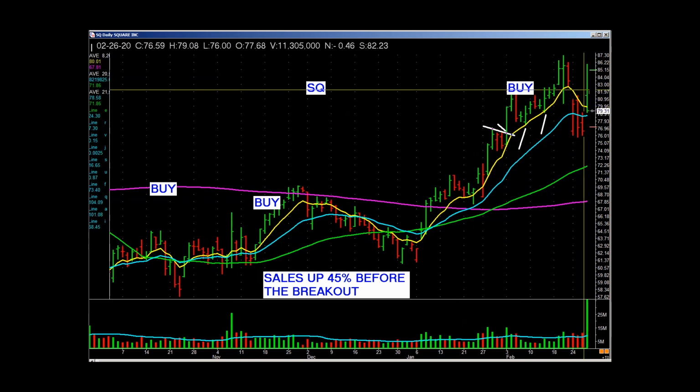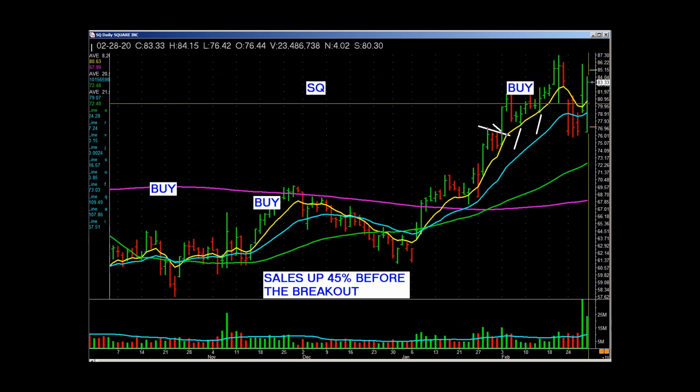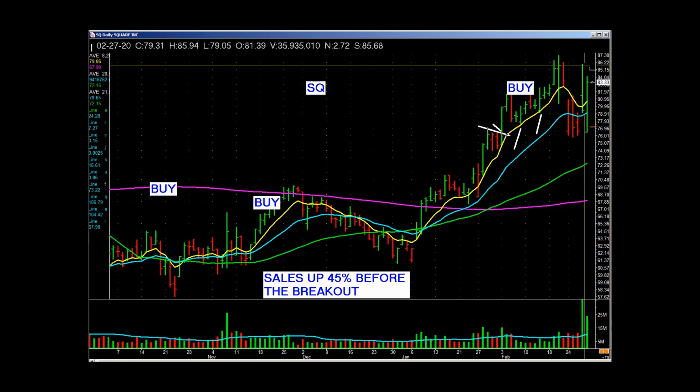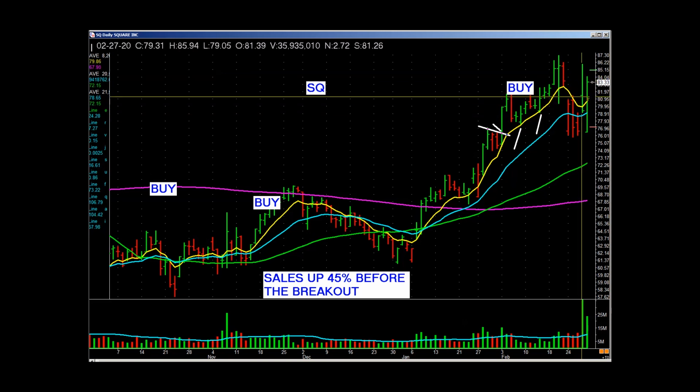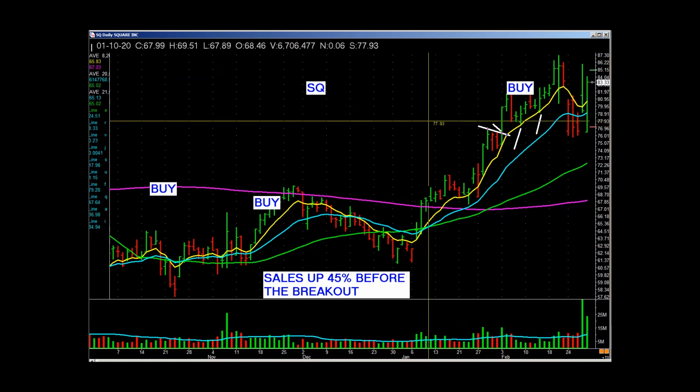Then it gaps up here and runs up. Look how loose this is. This is very, very loose right now. Be careful with action like this. Can't stress that. This, by the way, you see that gap up and how it closed? That's not a good bar. All right? Always, always watch your price action, open, high, low, close in relation to market action. It will help you dramatically. It will help you, I promise.